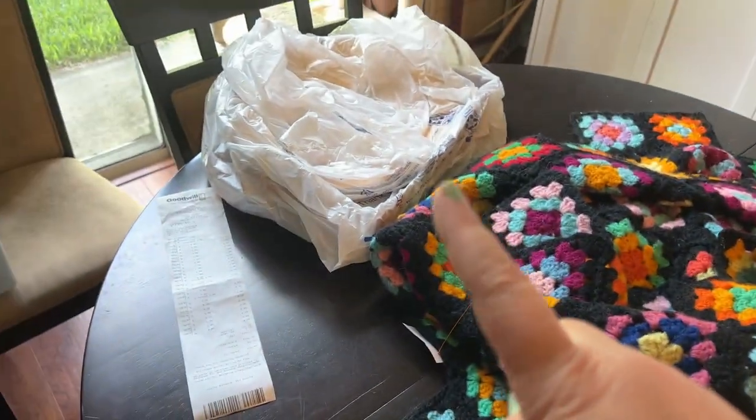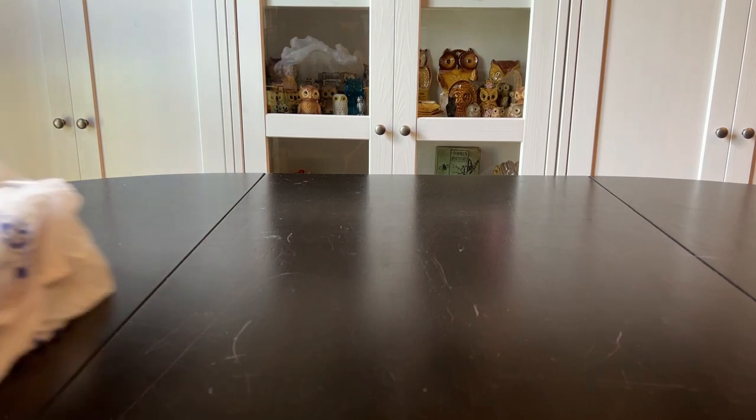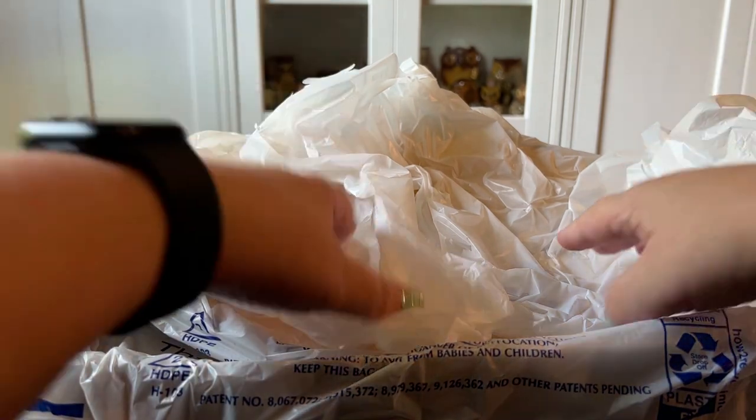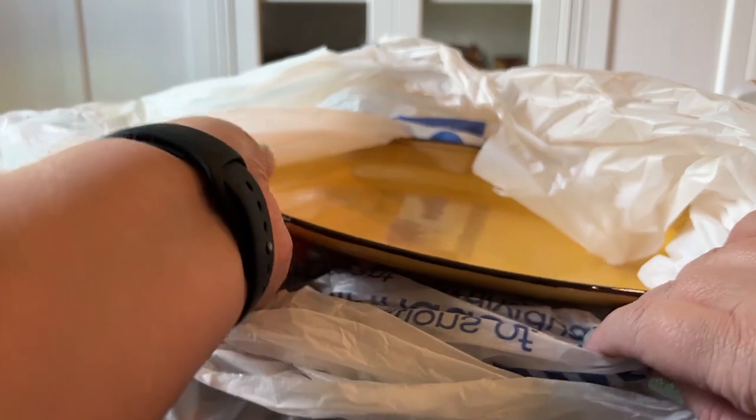And then we have that bag, that bin, and that bin. So we're gonna dig in, folks. All right, let's get into our first bag here. We have this one. And let's see. So on top, we have this, which was separate.